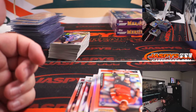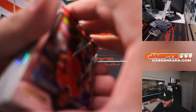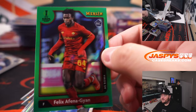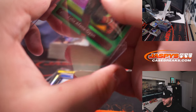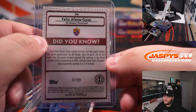Alright, box 10 of 12 of this case. It's been a pretty good case from what I've heard from y'all. Some nice parallels. Another nice parallel here, green. Felix Afena-Gyan for Roma, 17 team spot. Robert. Nice green rookie. 87 of 99.